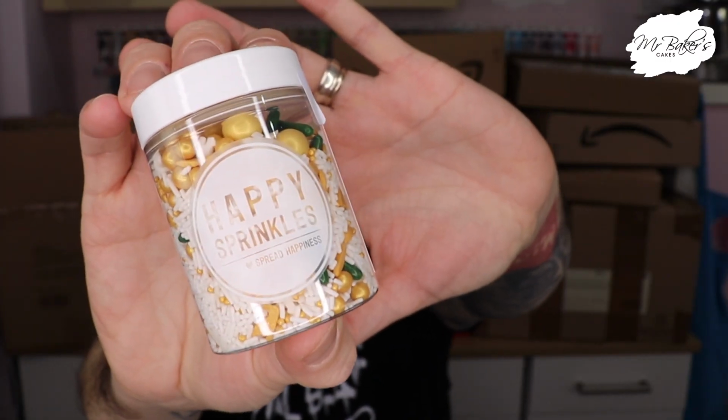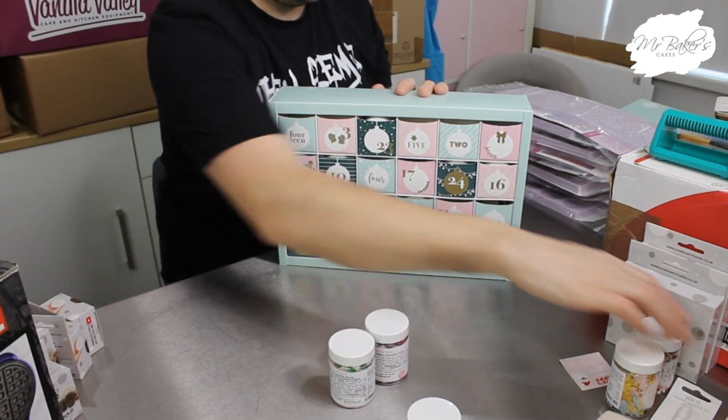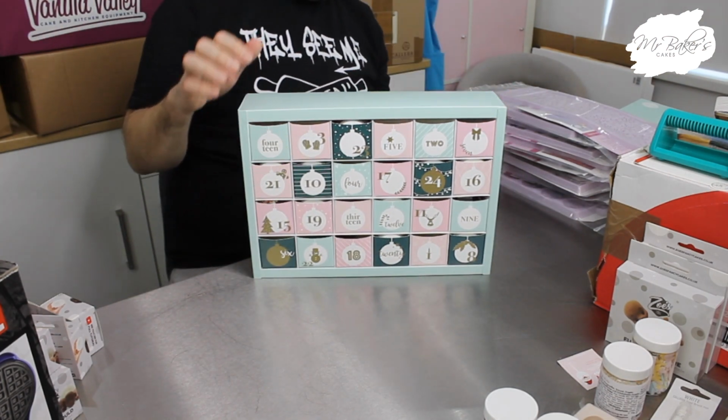Not quite so in love with it, but that's just my personal taste when it comes to color. But I think so far of all the ones we've seen, I would definitely make use of that one, and that one. So three out of six isn't bad. And the great thing is, because these are essentially full-size sprinkle mixes, perfect for re-gifting. If you've got someone in your family or one of your friends who's really into cake decorating, you could just gather a few of these up, wrap them up, perfect gift. But yeah, so that was the Happy Sprinkles Advent Calendar.